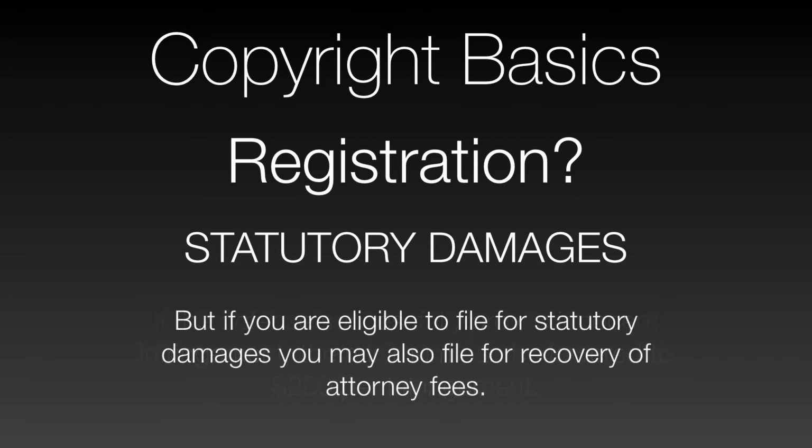If you are eligible to file for statutory damages because you registered in a timely way, you may also file for recovery of your attorney fees. And that's the bigger deal. Even if the court only awards you $200, you're not out any money because they have to pay your attorney fees, so it might make it worthwhile. And in fact, I would assume that any good attorney that they hired would be smart enough to realize it's quicker to settle than go all the way to court.